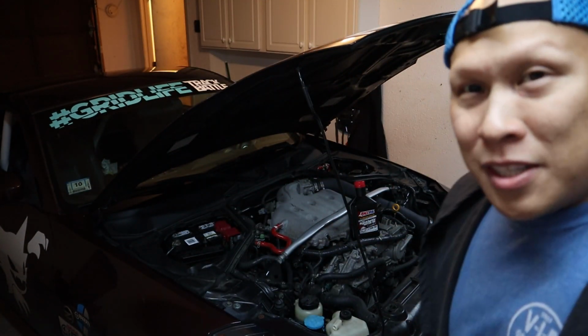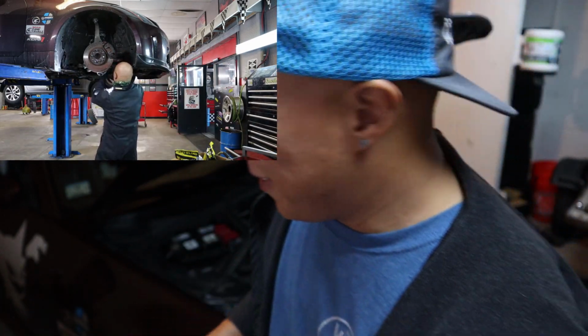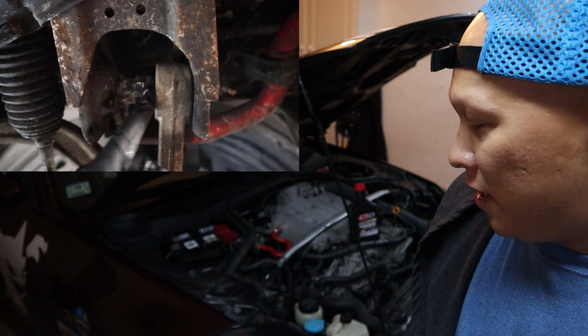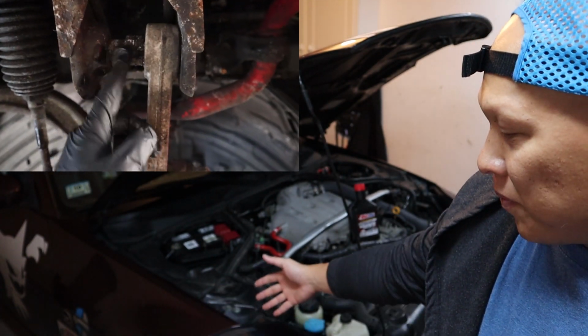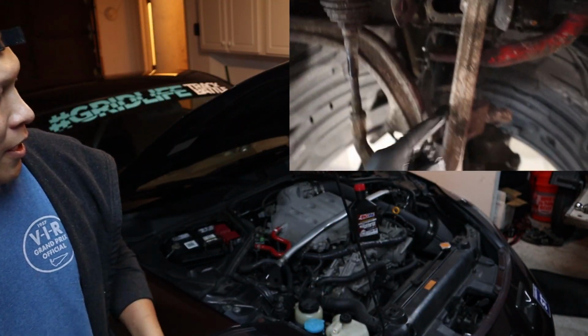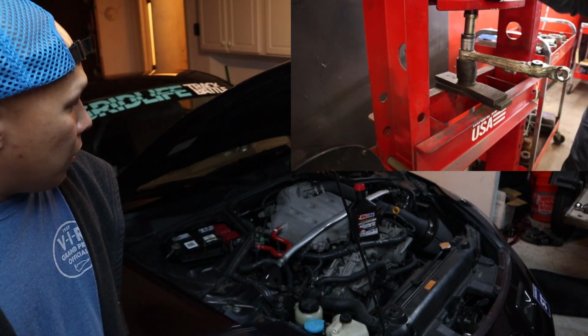So besides fluids, other things that you will need is actually to look at the underside of the car. I'm not gonna go under my car. I've been under it too much this week. I don't want to go back under it right now. But you want to check for bushings or broken bolts, anything that could lead to failure. I had a lower control arm bushing go, and I could just feel the steering just feel kind of wonky. So we replaced that. Everything is good under there right now.